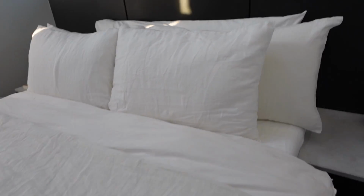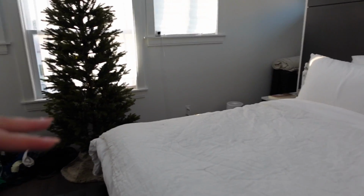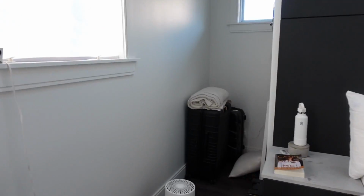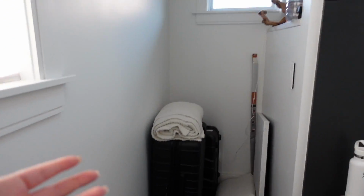I love it. I cannot wait to get the Christmas tree down and finish cleaning in here. I need to go through that corner. We're eventually going to build these same drawers right there, because this is just a little nook. It's nothing, I just feel like we're not using it for anything.